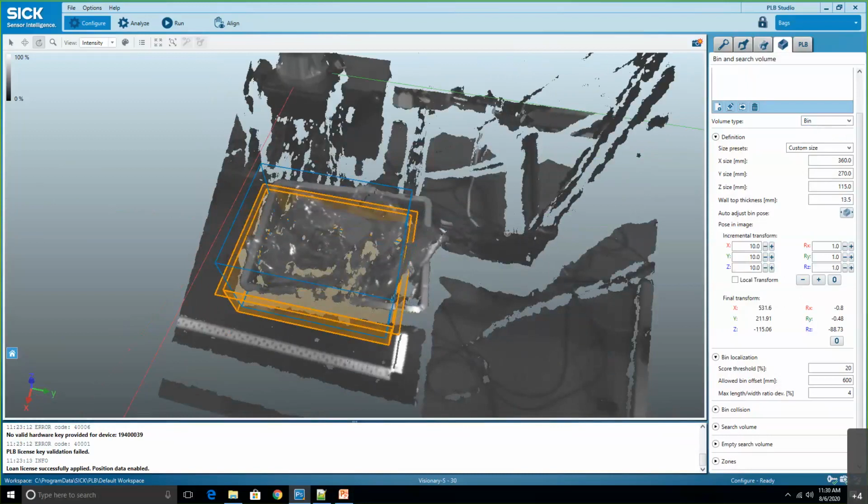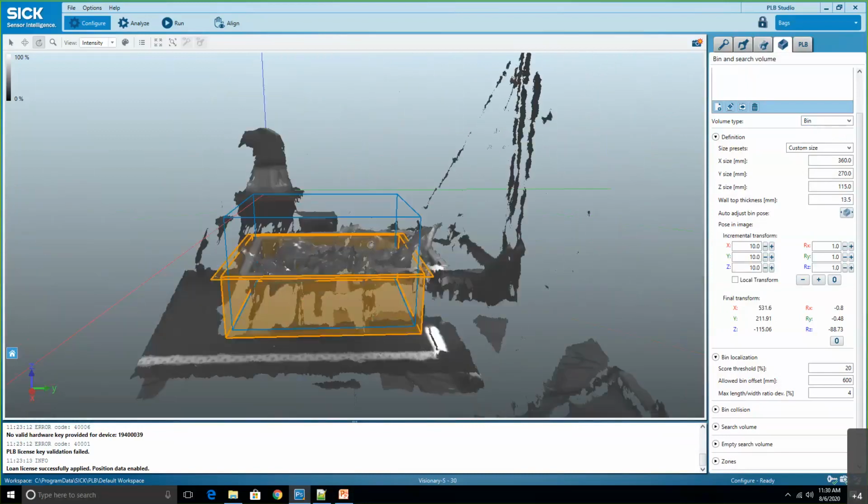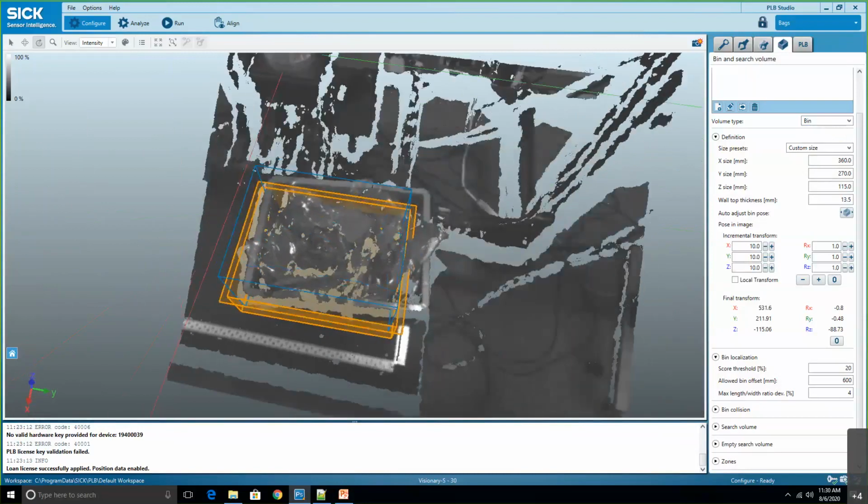The localization of the bin actually has to do with the rim. As you can see here, we can't actually see the sides. They're occluded. We can't actually see where they are. We can just see the rim. So this top wall thickness is very important because it gives us a good understanding of where that rim's supposed to be.